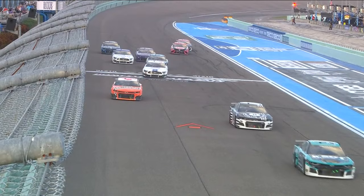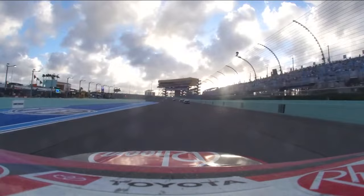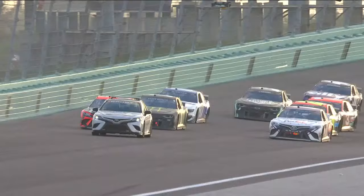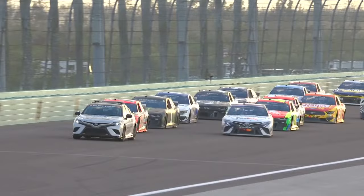I still like the chances of this stage being won from the second row. I think that the 11 and 19 are good on the long runs, but we've seen William Byron and Kurt Busch a little bit better on long runs, and William Byron very strong on the short runs. This is where you're going to see big runs and big blocks.